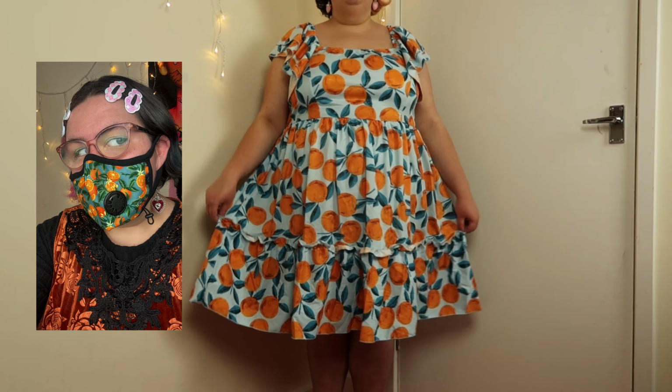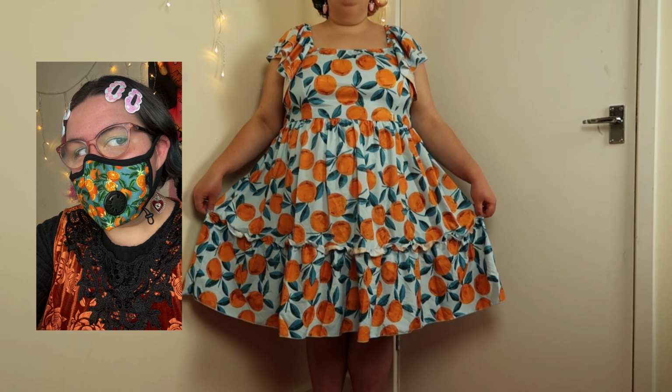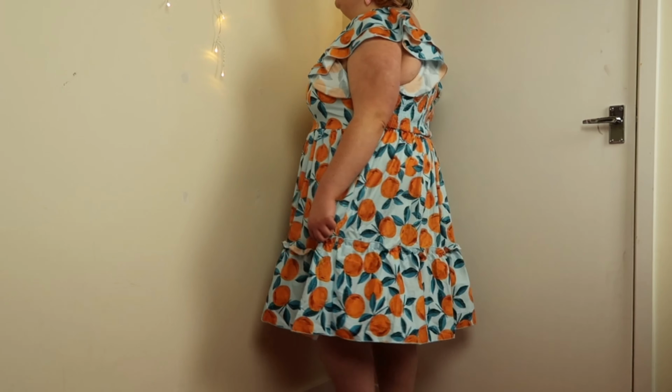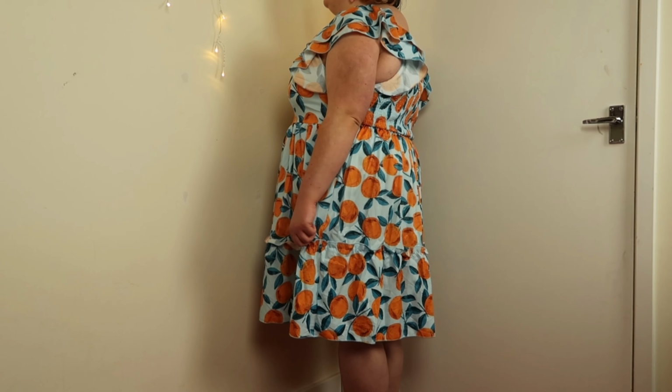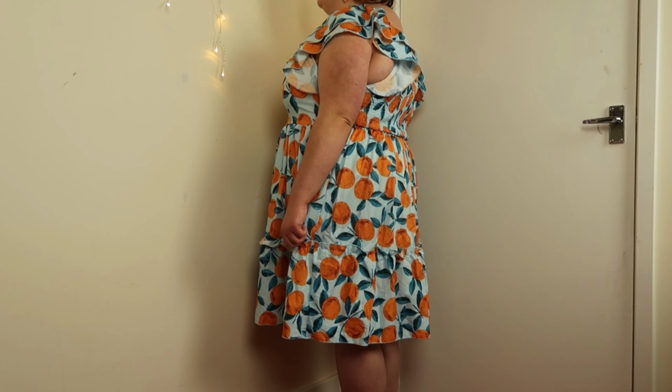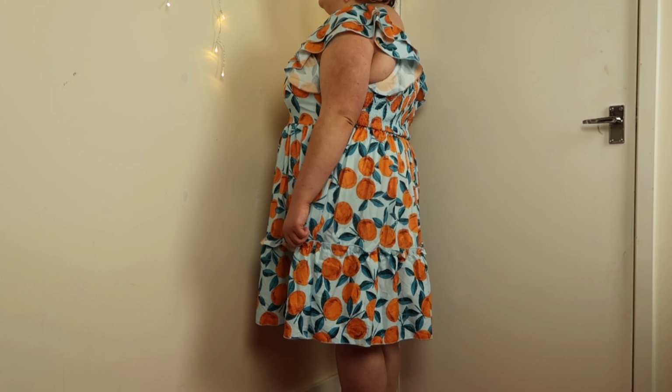I mean, it's not exactly the same print, but I definitely do think the two are going to go together really well. And basically I just wanted to create a styling video with the mask and do an outfit matching the mask, because I feel like not a lot of people are masking these days, and I feel like it's still really important that you should, because COVID is still rampant out there.